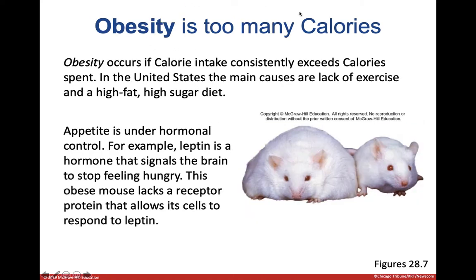So obesity is too many calories for the amount of exercise that you do. So if you eat more than you burn, your body's going to store the excess. And if you eat too much, eventually your body's going to store way too much of it. It's going to take way more fuel intake to keep this giant body burning. So you're going to have to eat more food, which your body's going to store. So you're constantly hungry. It's a compounding cycle.